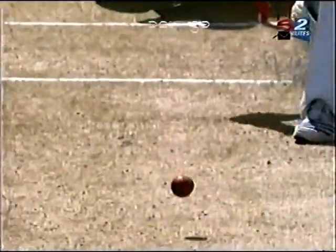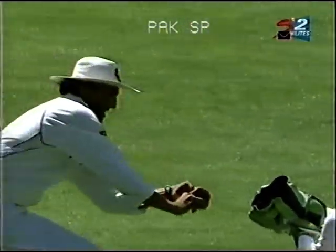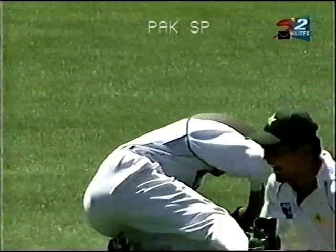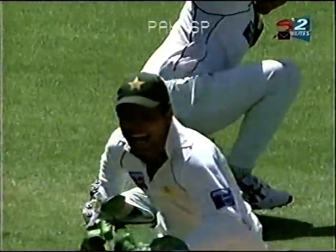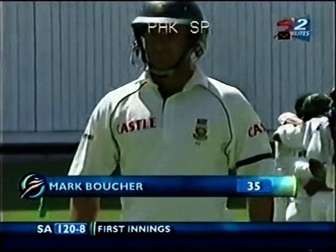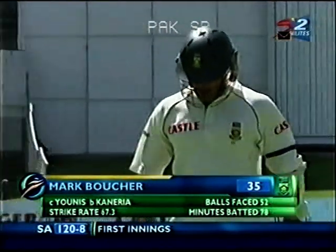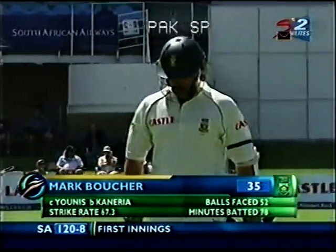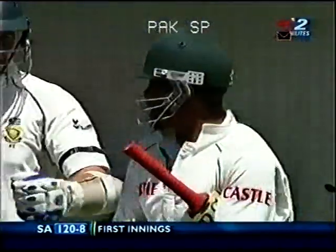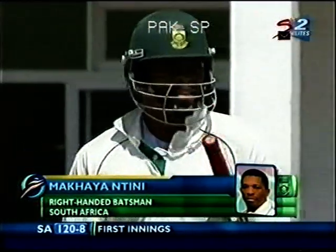Looking to go on the sweep here, and it's bounced a touch. It wasn't a soft sweep, it wasn't one for just one. It was looking for a boundary. What a good catch that is, going to his left for Younis Khan. Boucher gone for 35. South Africa reeling at 120 for 8. It's Makhaya Ntini who joins Andre Nel, demoting Paul Harris to number 11.